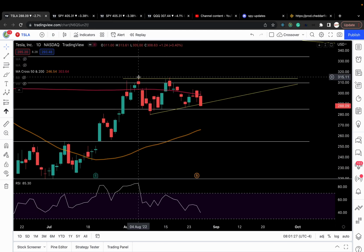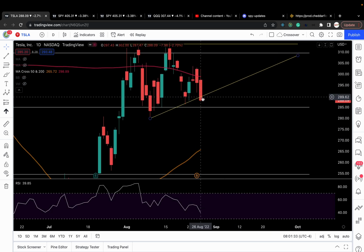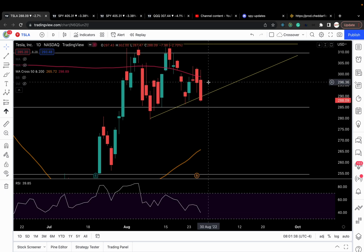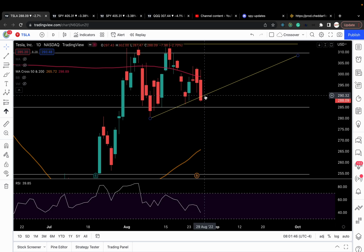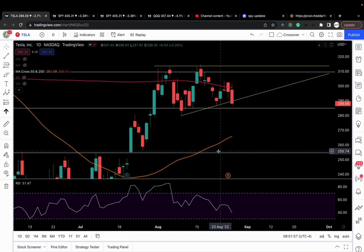In Tesla, I had that ascending triangle that I've been talking about all week, and look at that, finally breaking it down. All right, so if it can recapture 290.5, it puts it back in the ascending triangle. False breakdown setup, trade the false breakdown setup, that's bullish. But as long as we are below 290.5, the breakdown holds, with the next target being 285-ish, 280.5-ish, and possibly down to the 50-day moving average, which is currently around 266, maybe go up a little bit by Monday. All right, guys, so those are my levels. Those are my setups. Just trade it unbiasedly.